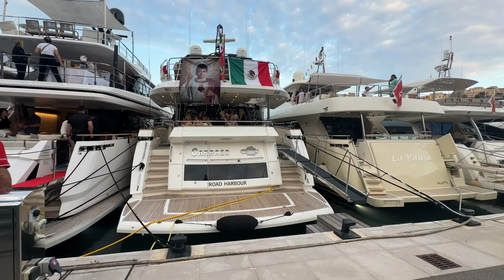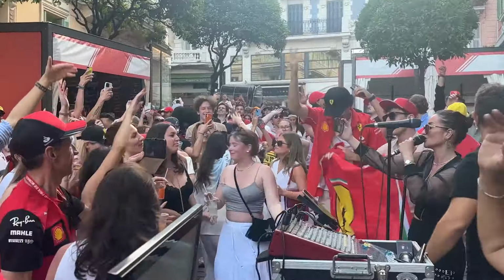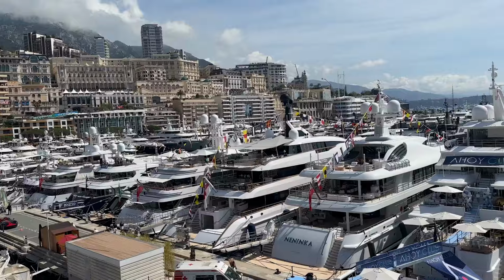Billionaires, $100 million yachts, $1 million cars, street parties, and absolute views for days. Welcome to the Monaco Grand Prix.